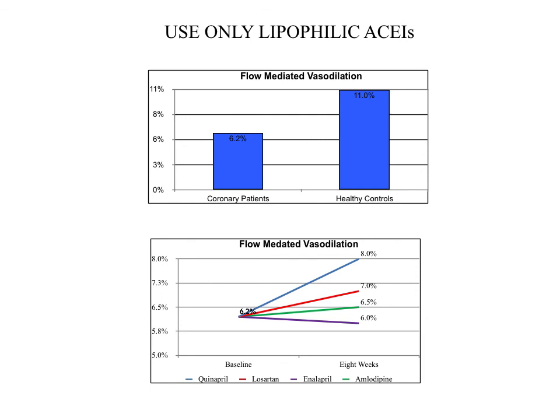Enalapril, which is a hydrophilic ACE inhibitor that does not get into the artery wall, will lower blood pressure but not improve endothelial function. It's really kind of stupid to use a hydrophilic ACE inhibitor. Why not use a lipophilic ACE inhibitor? It will lower blood pressure, but it will also get in the artery wall. So whenever you have the option, switch the patient from a hydrophilic ACE inhibitor to a lipophilic ACE inhibitor, an ARB. From a practical point of view, this is quinapril, ramipril, or an ARB. So you're going to lower blood pressure and improve endothelial tone. Why waste that blood pressure, when you could lower that blood pressure and improve endothelial tone with a lipophilic agent?